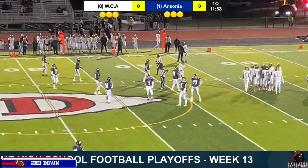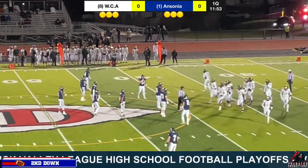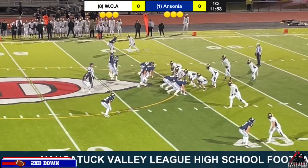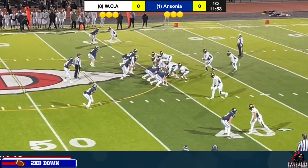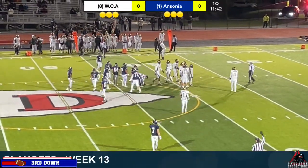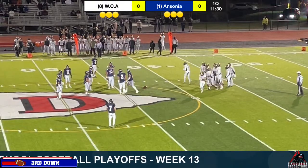Down the right sideline, but it fell incomplete. It's going to be second and 5 for the Spartans. Pickup of about 3 yards on the play for the Spartans. It'll bring up third and 2 from the 43-yard line.